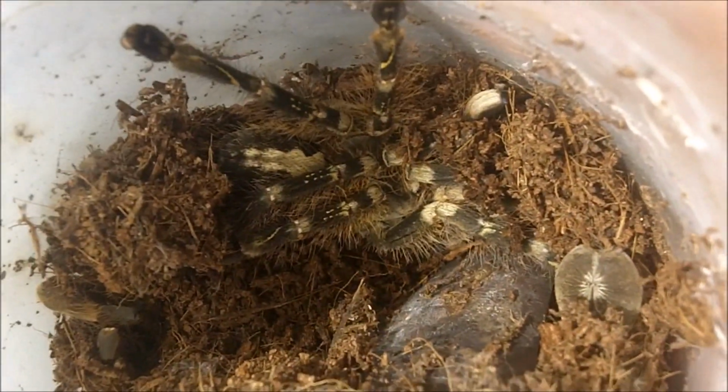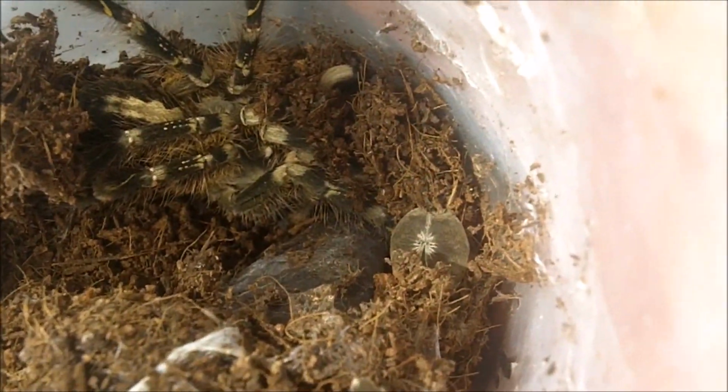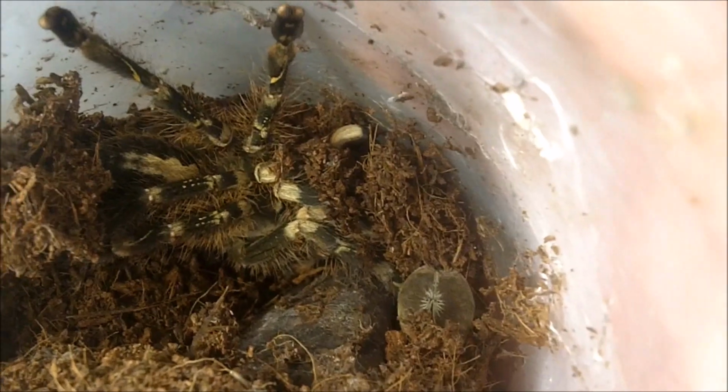Before I begin, I just wanted to show you my last Old World species. I just picked this one up on Friday, as I mentioned in the last video. So, new addition, new Poke. One of my all-time favorites, Poecilotheria subfusca Lowland, the Ivory Lowland Ornamental, a 4-inch female. I got this one from Terrestrials, Canada.